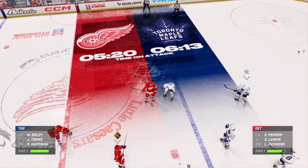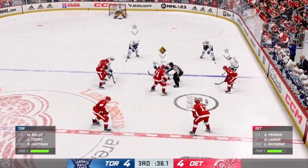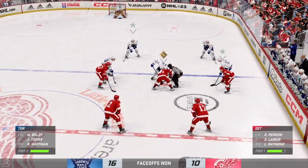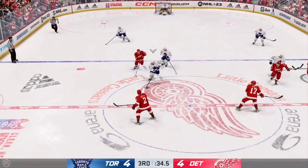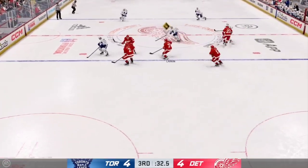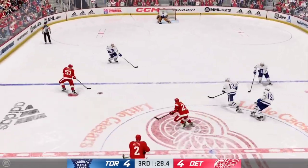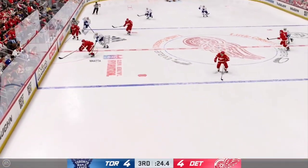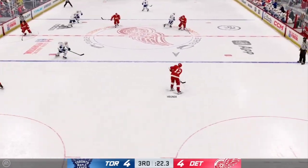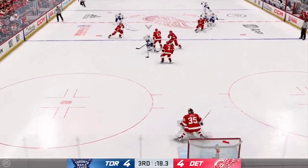Here in the late goings of the period, you can feel the energy in this crowd. It's a tie game. The Red Wings get a hold of the puck off the draw. Fails to find the open man. Poked away in the neutral zone by Mata. Up along the wing. From the right wing, he moves into the middle. Taken by Taves. The Red Wings get a hold of the puck along the boards. Oh, they probably want a redo on that.